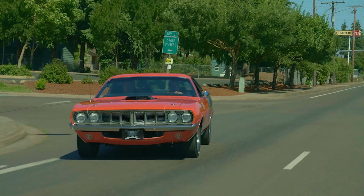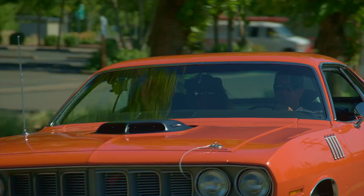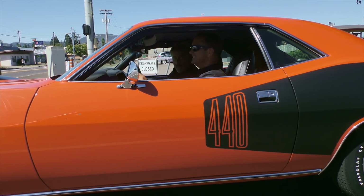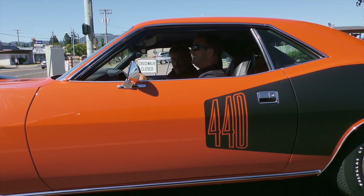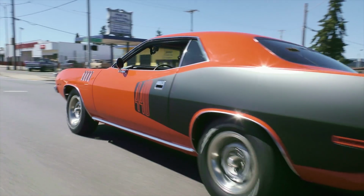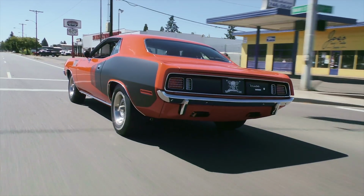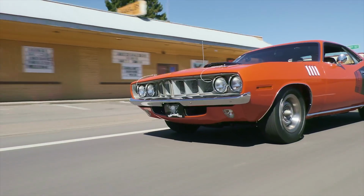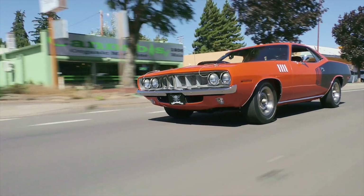385 horsepower. 108 of them built. You got one of these, camera boy? This ain't no Nissan Sentra, is it? Yeah, that shifter felt great.